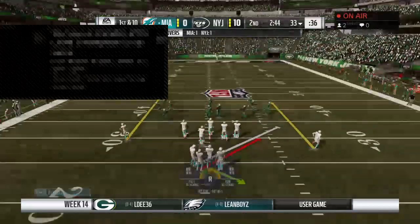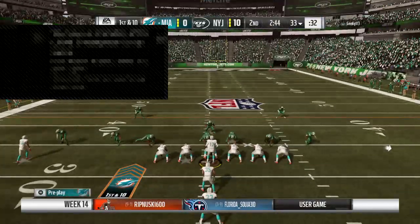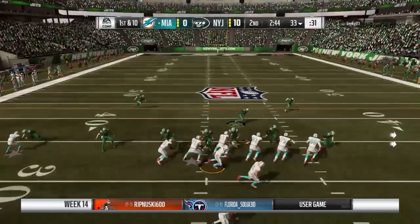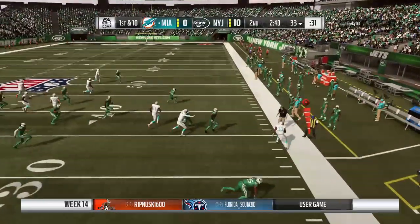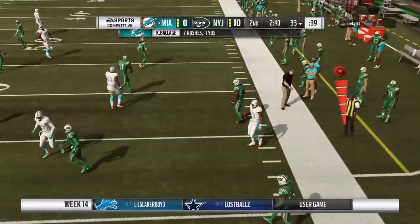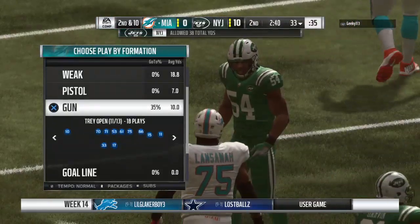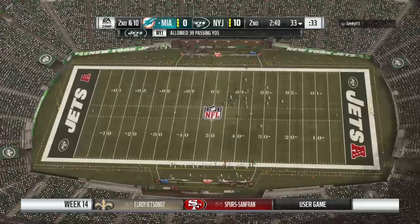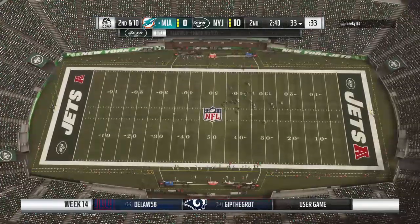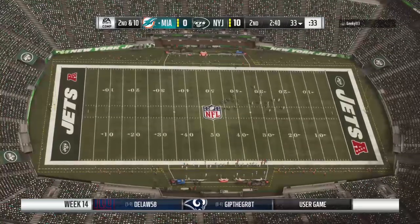Tannehill and the Dolphins break the huddle. They come up 1st and 10 at the 33-yard line. They'll start on the ground with Balaj. No gain on the play there. 2nd down, no gain on that run, and while the team is down, there's still time to come back and win the football game. If I'm the offensive coordinator, though, I've got to think about moving at a faster pace and maybe opening things up a little bit and throwing it a little bit more.